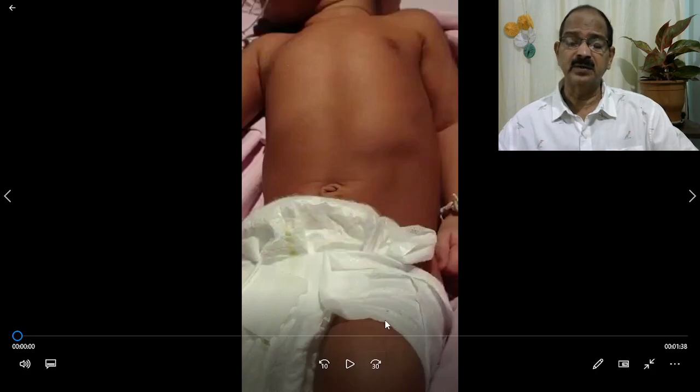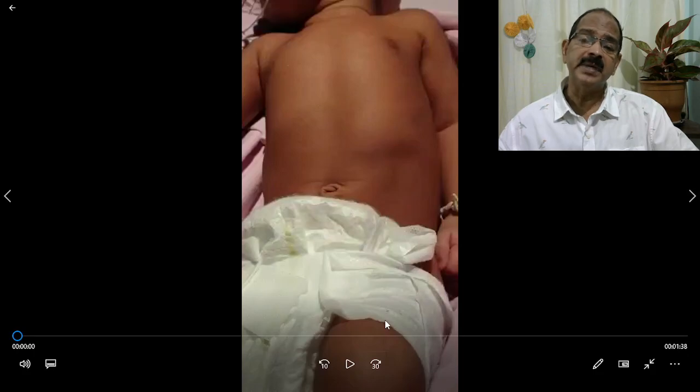Vomiting and regurgitation of feeds are common due to feeding problems, when proper burping is not done. It is non-bile stained, but they will be gaining weight normally. But in this baby, vomiting increased and gradually he was not doing well, not gaining weight or losing weight. So he was brought here on the 36th day.